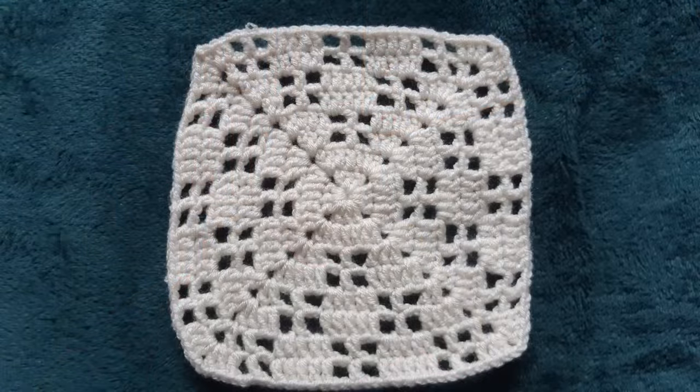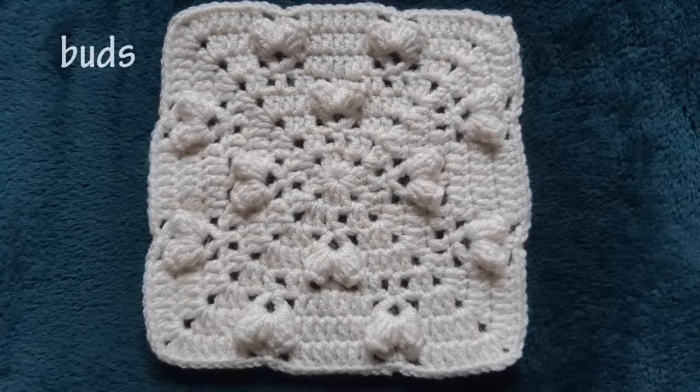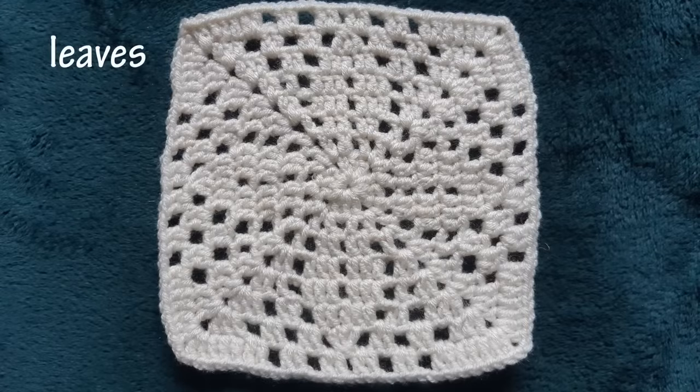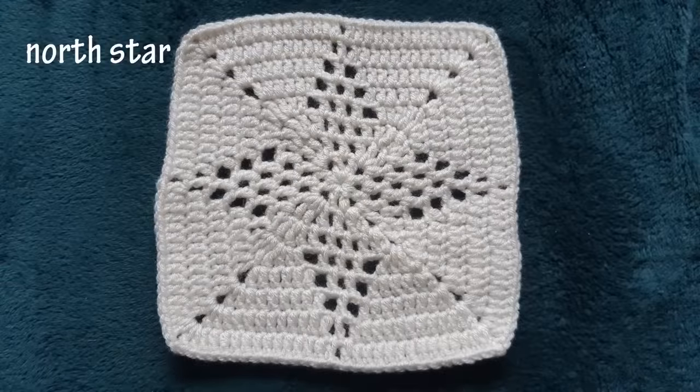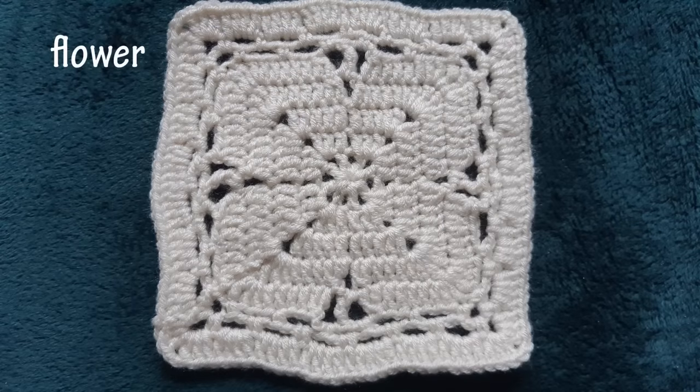So I have now done 1 of each of the squares, and rather than hold them up, you can't really see the designs so well if I just hold them up here, I've taken a photo of each one. So I'll go through and tell you what each one is. So we've got gates, first of all, and then berries and buds, then leaves. You can just see the leaves. North Star is the next one I did, and then flower. So those are all the free patterns.